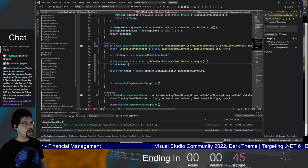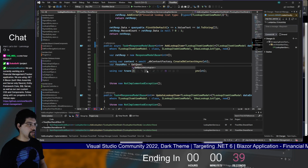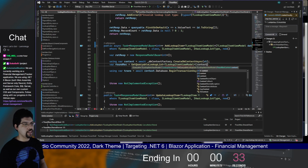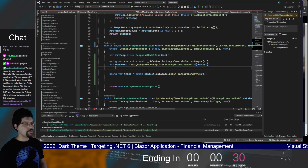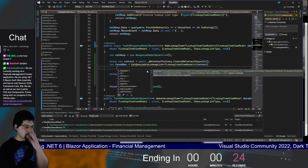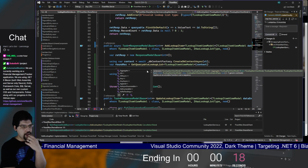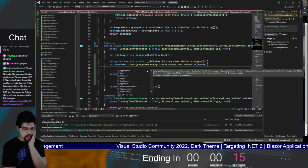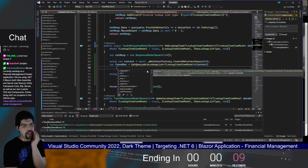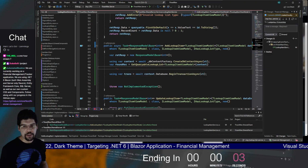So found rec equals get queryable lookup list t lookup item view model context. Right, this is add. So do we care if the user adds multiple lookup items with the same name? I'm pretty sure I said that the names are distinct. They're indexed as unique.